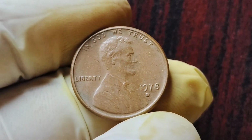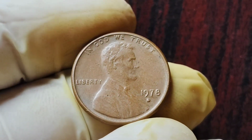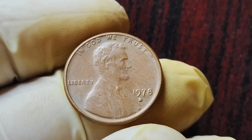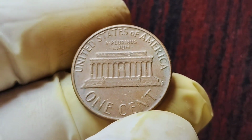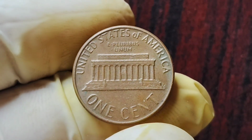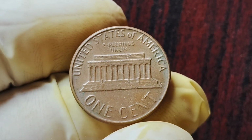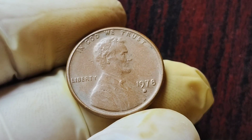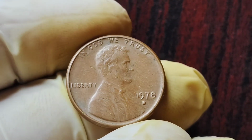In addition to the monetary value of the 1978 D silver penny, there's also the historical and sentimental value that comes with owning such a rare and unique coin. These coins are a piece of history, a glimpse into the past when mistakes were made during the minting process, creating one-of-a-kind treasures that captivate collectors and enthusiasts alike. So there you have it, folks, the fascinating story of the 1978 D Midmark Lincoln penny coins worth $1.3 million.